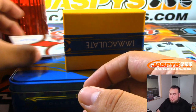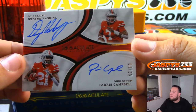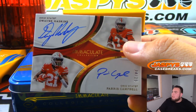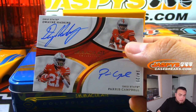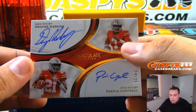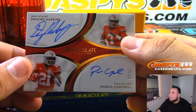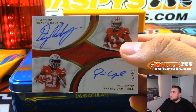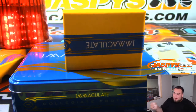And the last one is a dual autograph, Dwayne Haskins and Parrish Campbell. So Dwayne Haskins is going to be Jacqueline with the Redskins. I forget Parrish Campbell. I think that's Colts. Yes, Colts. Also Jacqueline. Wow. There you go. Jacqueline, this is going to be yours. You also have the Colts. I don't know if you planned that, but there you go. That's a good way to end it off.